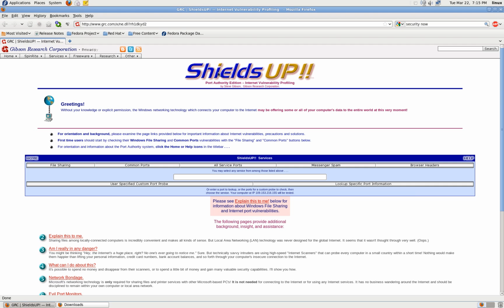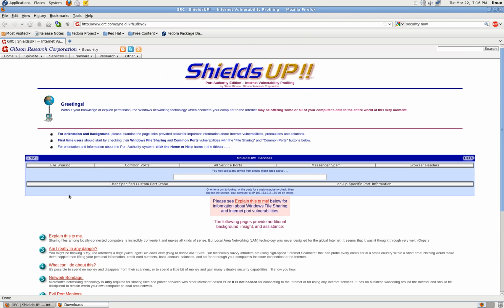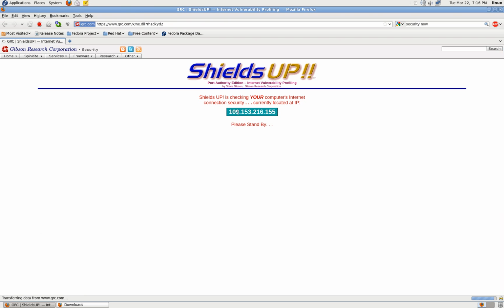Now, this is called Shields Up. What I normally do is, if I buy a new computer, or if someone is not 100% sure if their system is secured, this is one of the things I would use to check their computer security. The very first thing you want to do is have a read of the documentation, so you get a wee bit more understanding. When you've done that, go to file sharing and click file sharing. Now, this is the IP address that I'm using at the minute, but as I say, I will be changing it very soon for security reasons.